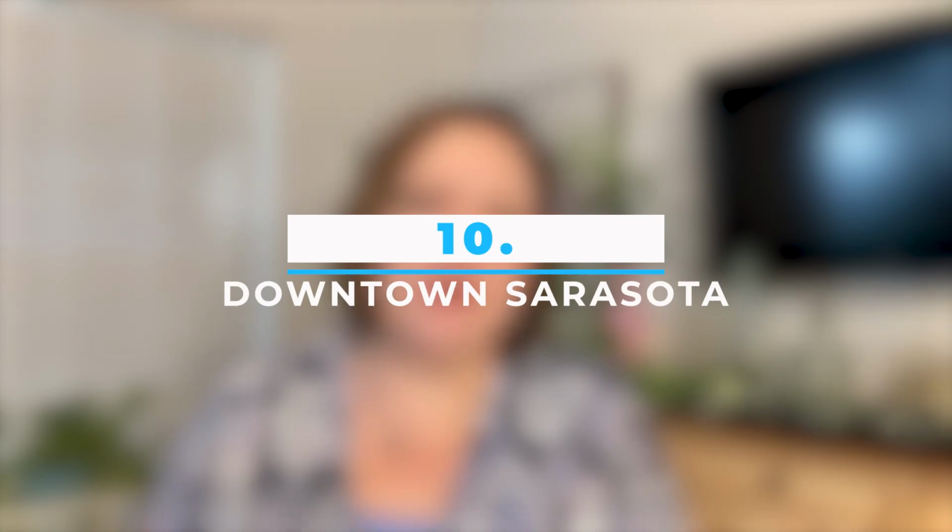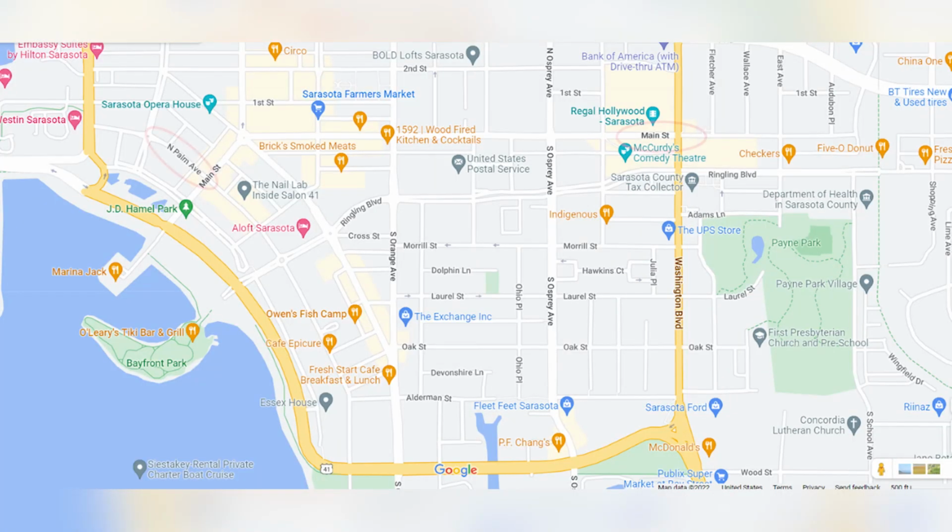Number 10, downtown Sarasota. Okay, so it's pretty easy for people to find Main Street. Throw that in your GPS. Main Street and Palm Avenue run perpendicular to each other downtown, so those are great areas to check out.